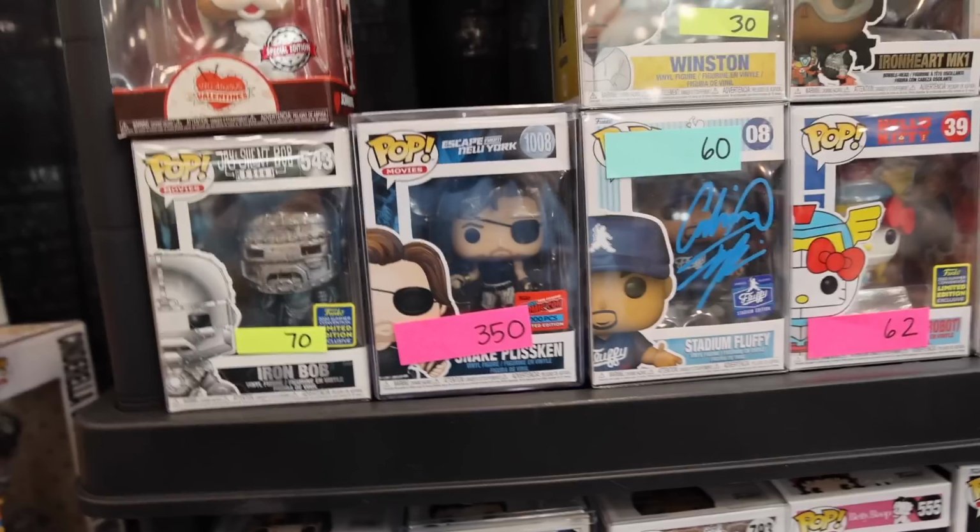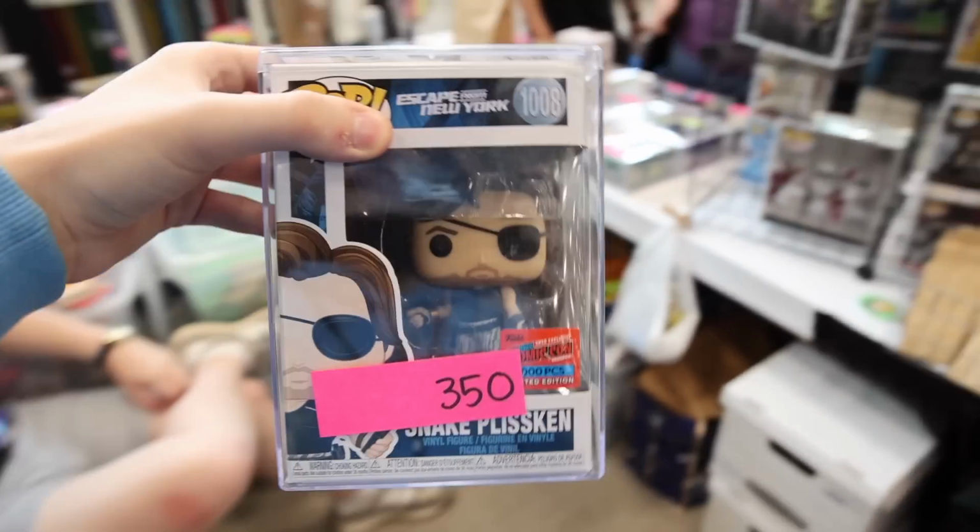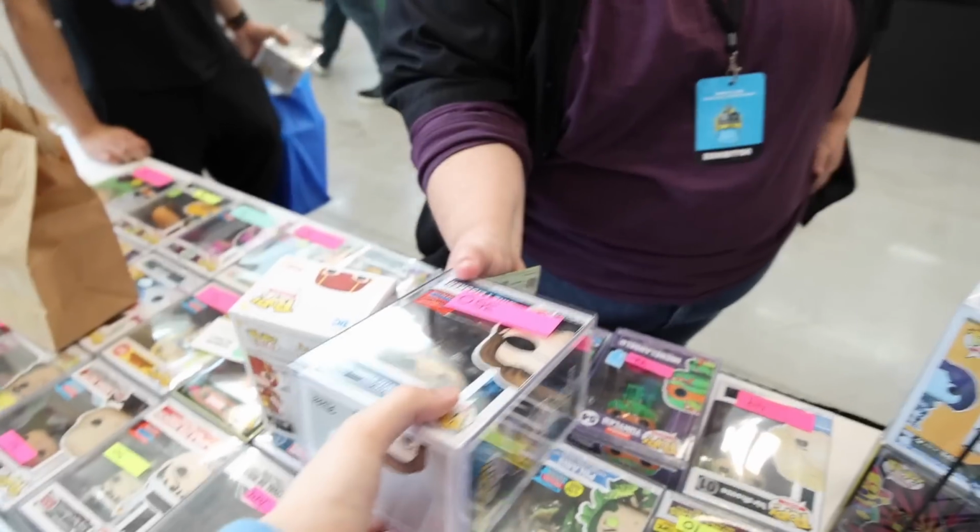Everybody, we are back at the booth with another expensive figure. I've got to say, Snake Plissken is leaving. I repeat, people, Snake Plissken is going. It's because, check this out, guys. He spun the wheel a couple times, got $20 off, and well, it's going to a good home. Hey. Congrats. Sweet, man. Thank you.